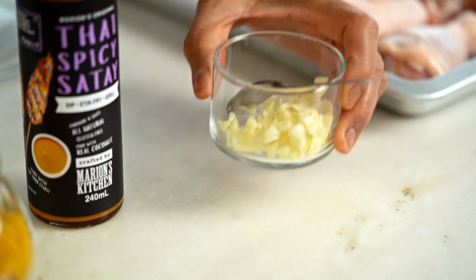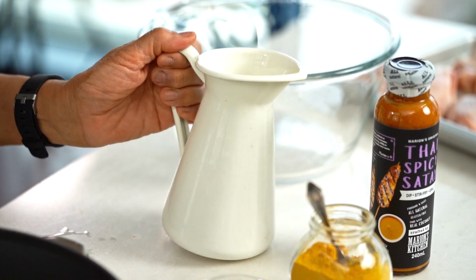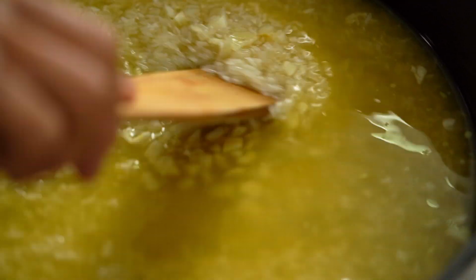Now add a little bit of garlic. Add a little bit of turmeric, make a nice color. Now we pour the chicken stock. Mix it all up. Now we have a good flavor for rice. See how easy? Now we're gonna do the chicken.